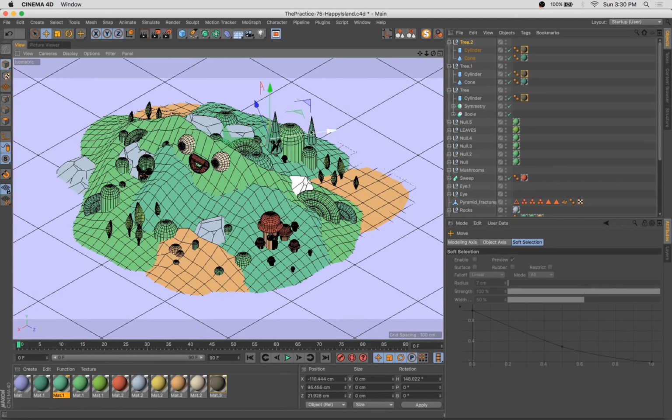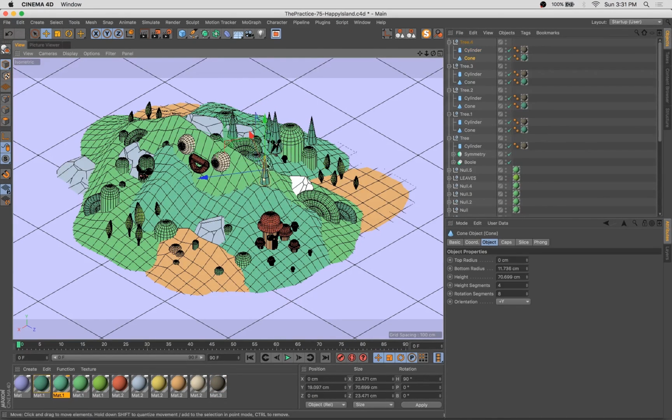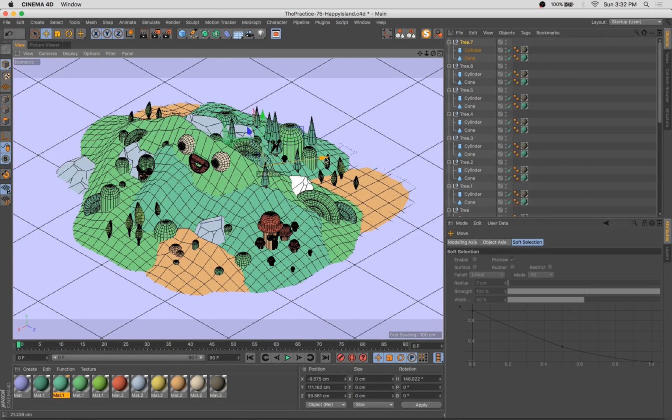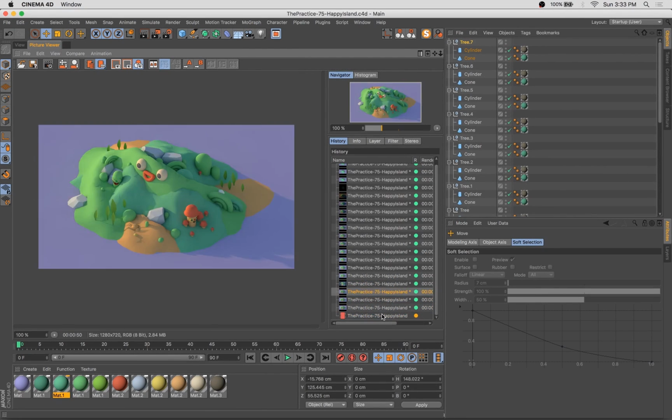A couple other little pines, these ones without faces. Almost like we have a king of the mushrooms and a queen of the pine trees, perhaps. It's really turning out to be a fun little island here.